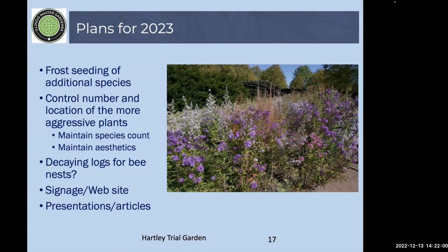Now, maintenance is something to focus on next year. We have to control the number and location of the more aggressive or more vigorous regrowing native plants, because they will shade out some of the species, and we don't want to lose the species that we do have. We want them for display, we want them to be visible, and we want them to attract whatever pollinators they would attract. So we didn't want to have it be all asters or anything. So even though the picture here shows many asters, there's really supposed to be a planned pollinator garden under that space. So we're going to make sure that those plants are removed, and to let the plants that we did have grow.